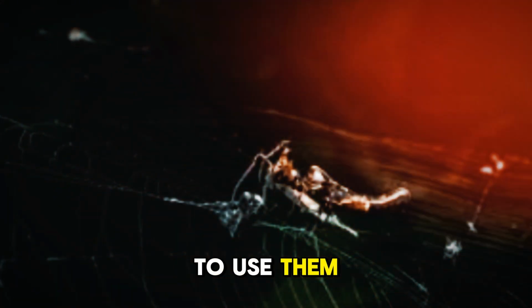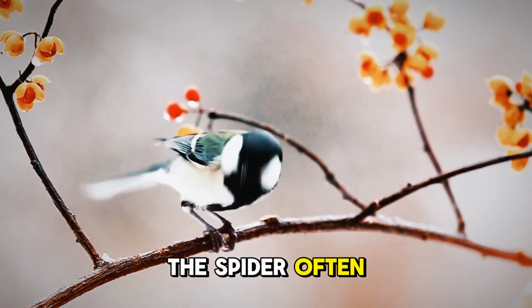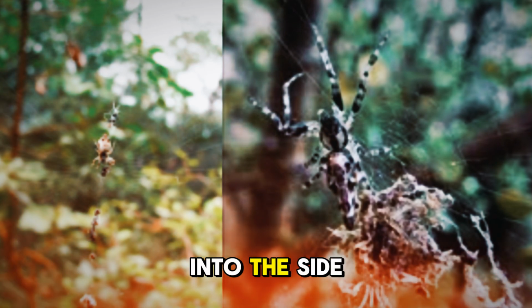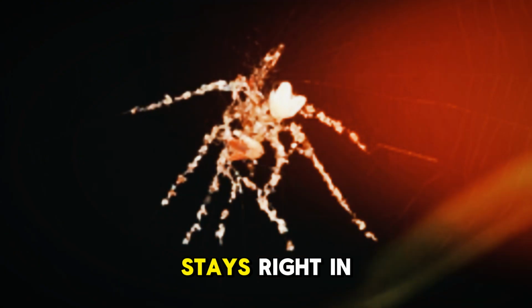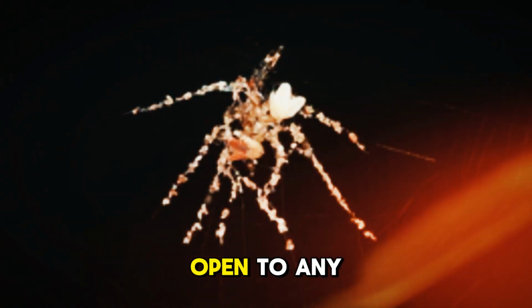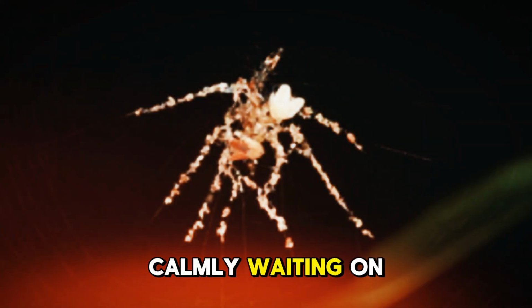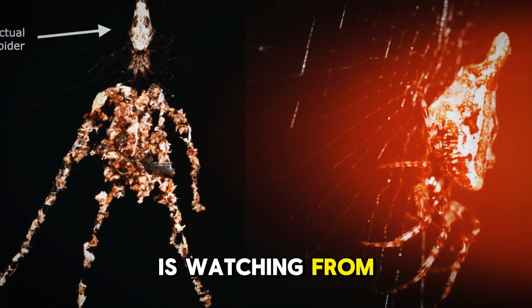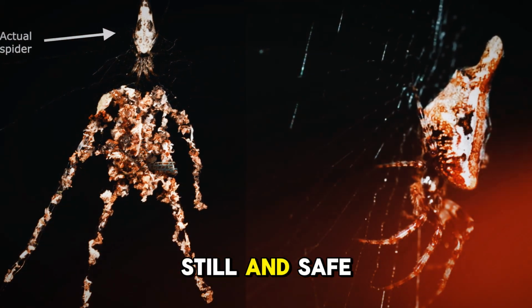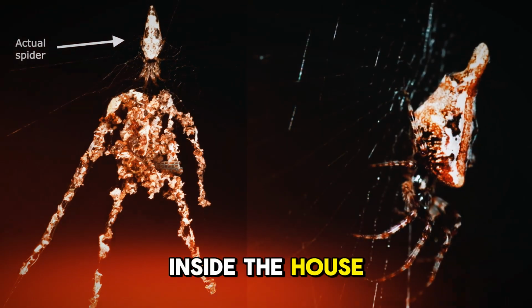Cyclosa spiders don't just rely on their decoys, they know when to use them. During the day, when birds and other predators are most active, the spider often hides. It tucks itself into the side of the web, or hides under a leaf or branch. But the decoy stays right in the center, out in the open. To any passing predator, it looks like the spider is still there, calmly waiting on its web. But in reality, the real spider is watching from the shadows, silent, still, and safe. It's like leaving a scarecrow in a field while you hide inside the house.